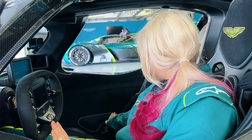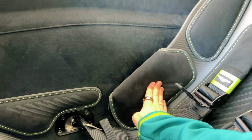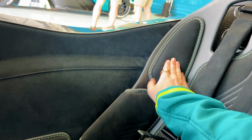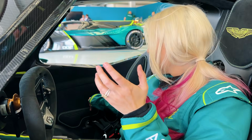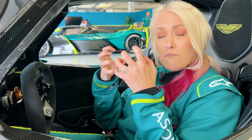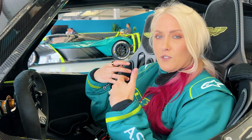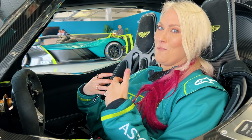You've got the cool little stitching here, the bright green stitching on all of these pads. Now these pads, you can opt to have some removed, make them thicker or thinner, whatever makes you feel more comfortable as a driver in the seat, because of course we're not all the same. We don't have supermodel bodies like me, you know. Some people need a little bit thicker padding, some people need a little bit thinner.